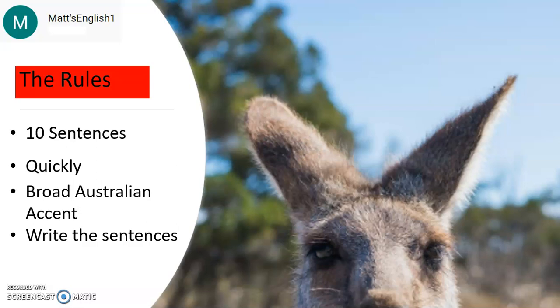Number six, what do you reckon about the weather? Number seven, what time are you knocking off today? Number eight, can you chuck a couple of snags on the barbie? Number nine, how long have you been doing that for? Number 10, what do you do for a buck? Okay, so there are the sentences. We'll wait and see how you went.